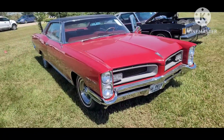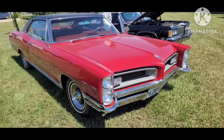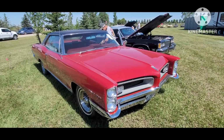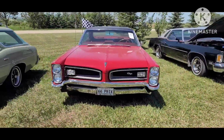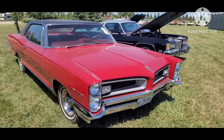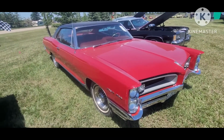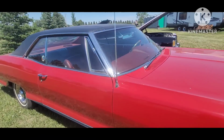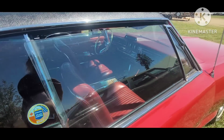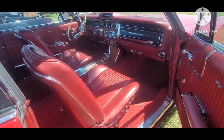'66 Pontiac Grand Prix. This car was his pride and joy. I mean, this thing, super well preserved. Beautiful restoration on this car. This one definitely was his pride and joy. And it is presented pretty much restored to as-new condition.